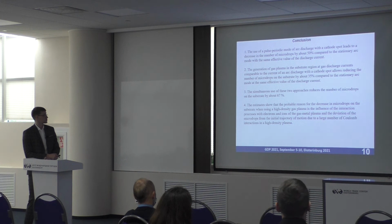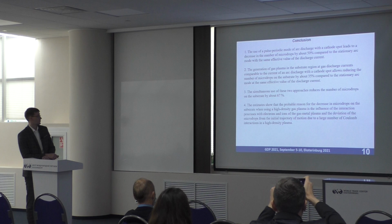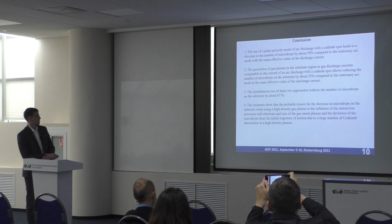Third, the simultaneous use of these two approaches reduces the number of microdrops on the substrate by about 67%. Fourth, the estimates show that the probable reason for the decrease in microdrops on the substrate when using a high-density plasma is the influence of the interaction process with electrons and ions in the gas-metal plasma, a deviation of the microdrops from the initial trajectory of motion due to a large number of Coulomb interactions in a high-density plasma.